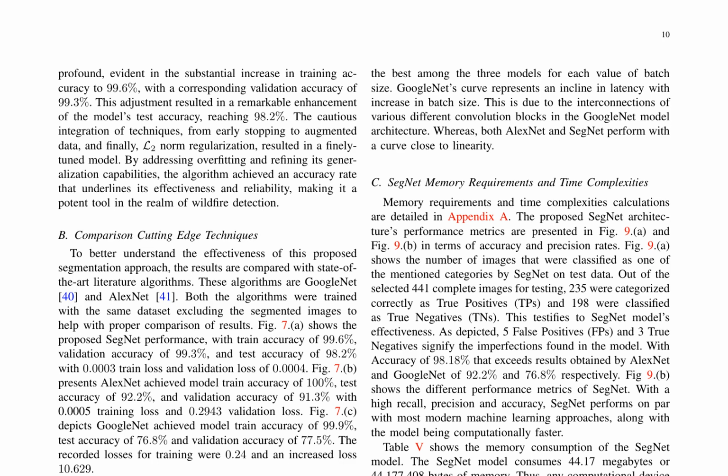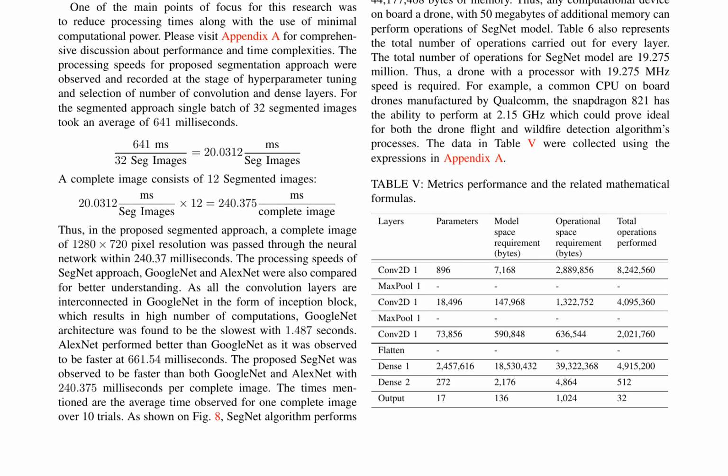The proposed SegNet approach is designed to reduce processing times and minimize computational power requirements. The processing speed of the SegNet approach is observed to be faster than both GoogleNet and AlexNet, with an average processing time of 240.37 milliseconds per complete image. This is achieved through the use of a segmented approach, where a single batch of 32 segmented images takes an average of 641 milliseconds to process. The memory requirements and time complexities of the SegNet architecture are detailed in Appendix A. The proposed SegNet model consumes 44.17 megabytes of memory and performs a total of 19.275 million operations.